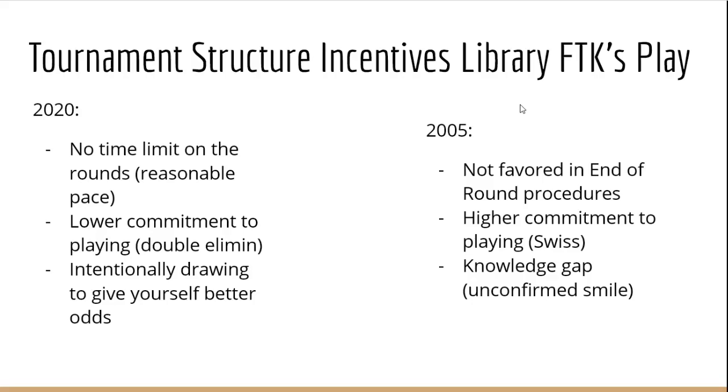And also, I think in 2005, why we didn't actually see this deck at all really was there just was a knowledge gap. I don't think that people in 2005 were particularly prone to play this deck because they just didn't know about it, right? So that's why it's not popping up in these historical formats or the historical events that we can go back on metagame and take a look at, and why people are more adept at playing it now than they were back then.